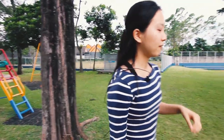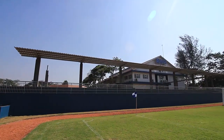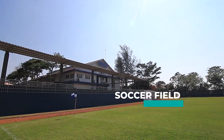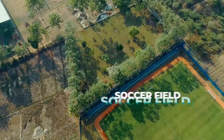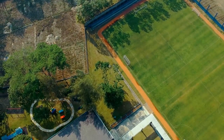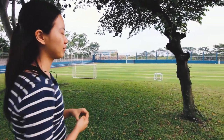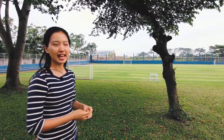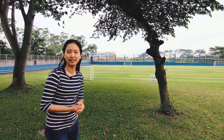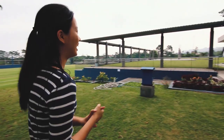My name is Ginny, and I'll show you around soccer field and swimming pool. If you look over here, this is our soccer field. And this is where most of our extracurricular activities go on, such as soccer, spike ball. It's really fun to participate in seasons and participate in ice hockey tournaments. Yeah, shall we journey on to swimming pool?